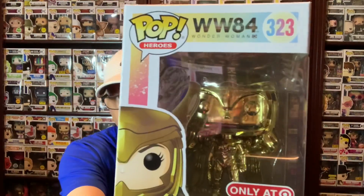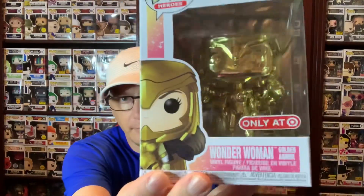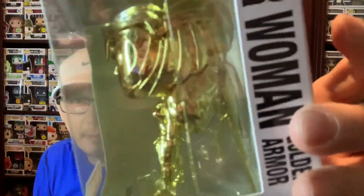Target exclusive 323. Look at that. Chromed out. I'm gonna leave that one in the box. You know what? No, I won't. Let's pull it out.